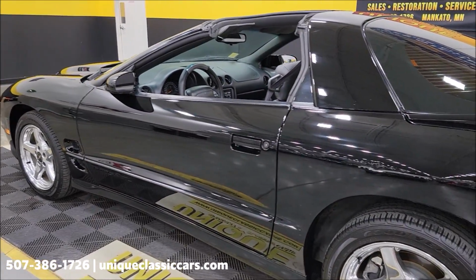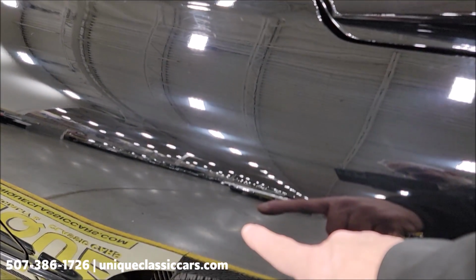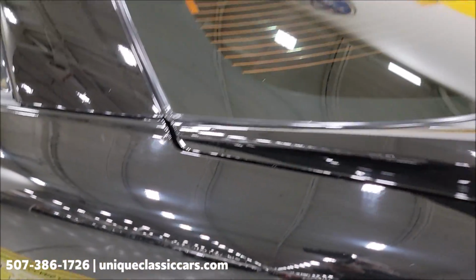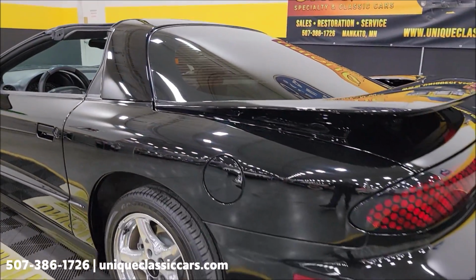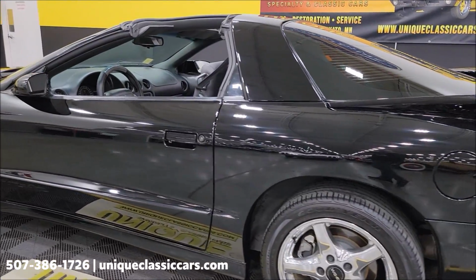One thing I did notice, and I think you could probably PDR it, there is one little tiny ding. I don't even know if I can get it to show up right there. But again, could be PDR'd, and that's being awful fussy on a car, considering this thing is over 20 years old now.